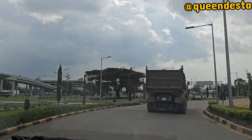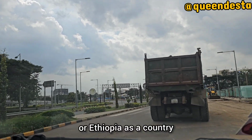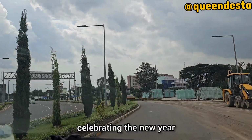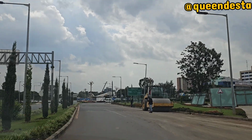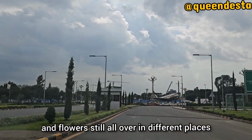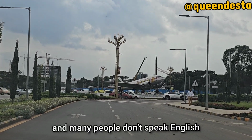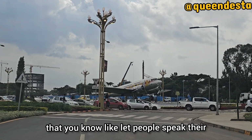First thing to notice, even from inside the airport, is that Addis Ababa, or Ethiopia as a country, has just gotten into the year 2017, celebrating the new year, which happens mostly in September. And so there are banners and flowers still all over in different places. Something else that you quickly notice is that the language here is Amharic, and many people don't speak English, and there's no problem with that. Like, let people speak their language.